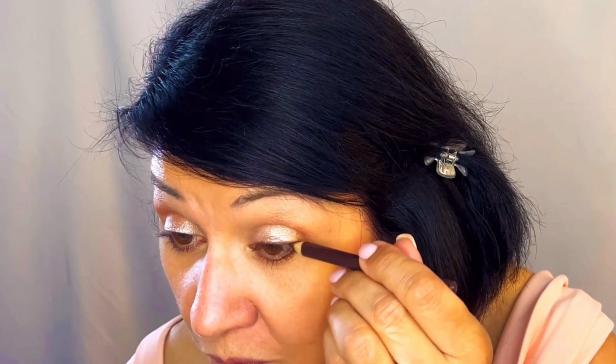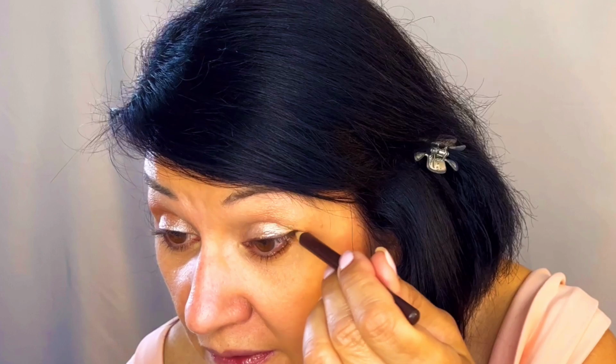Now, I'm sure she's wearing false eyelashes. I don't wear false eyelashes, so she probably does have a wing going on there, but you can't really see it with the eyelashes. So I'm going to try and just do a little wing, a very soft wing, just to bring in a little bit more depth to my eye. So I'm just going to lightly trace up.